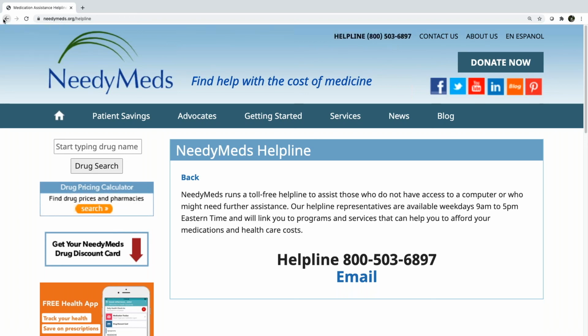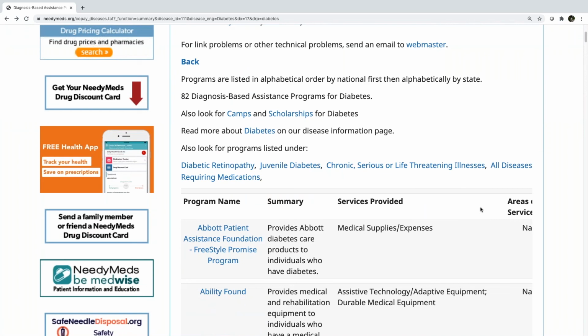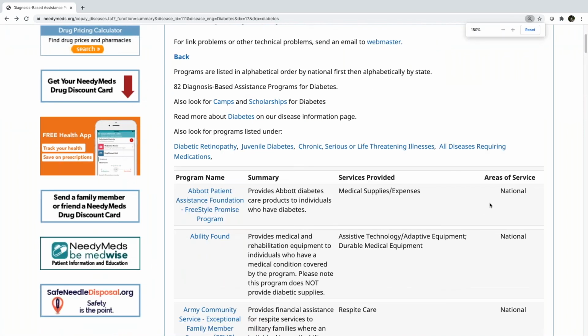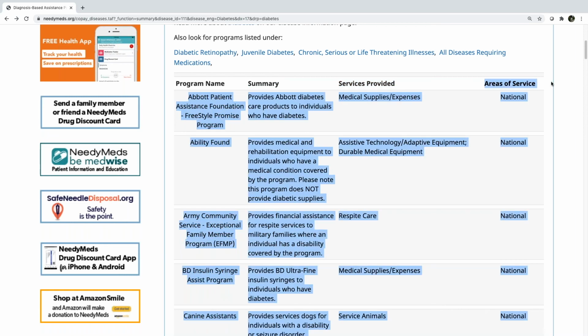So let's return to that listing for diabetes. And like the other search results, we hope you'll agree that all of the pertinent information is on your screen right now. You'll see the name of the program and a hyperlink, a summary about the program, and the two right-hand columns of what you'll be most interested in. Services provided and the areas of service.